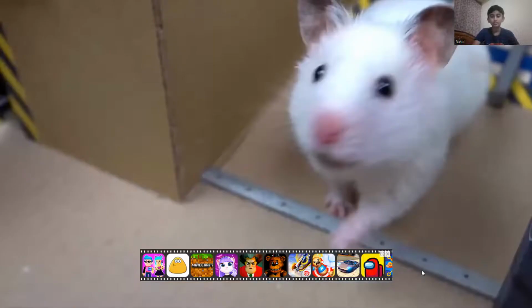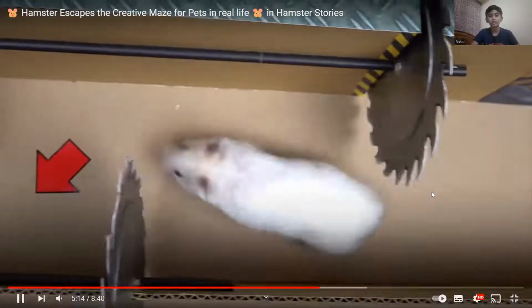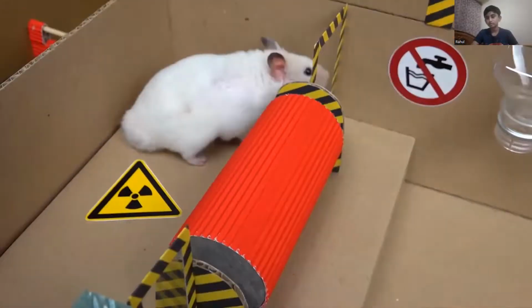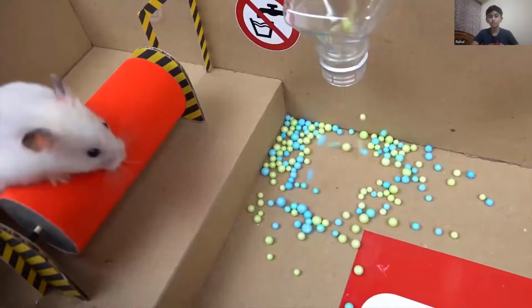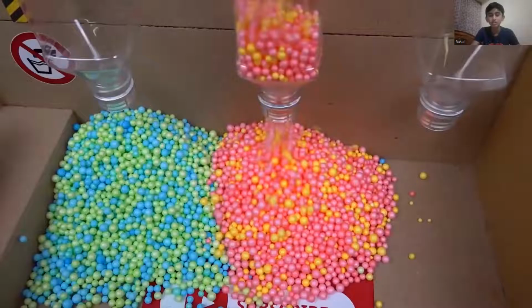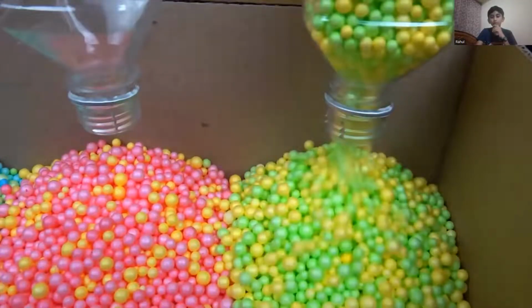Okay. Okay, it went through the sauce easily. Now it has to go to the... The more he rotates, the more the balls are falling. Come on, hamster. You can do it. Okay, all the balls are almost... Okay, all of the balls fall.